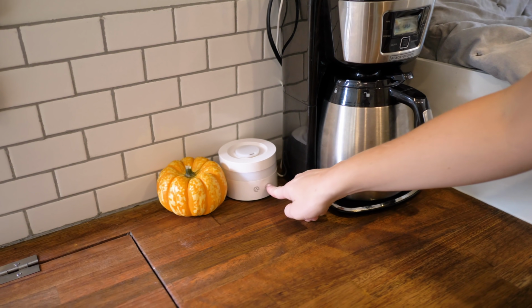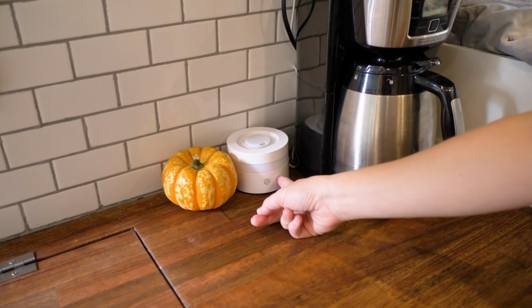And then next to that, we have an essential oil diffuser. I personally like candles. I'm not a big essential oil person, but maybe you are. This has actually been really nice for us because it helps to make the van smell fresher and cleaner. I like candles personally, but they're not the safest.